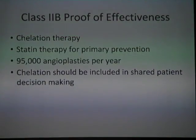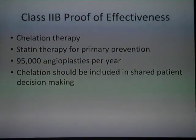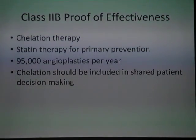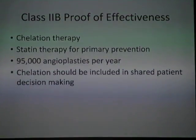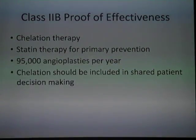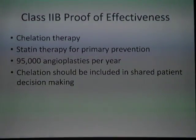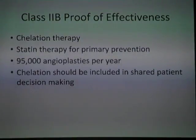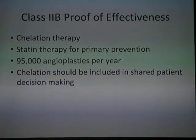And that's what I was talking about with patient-shared decision-making. What is the standard of care now? The standard of care is shared patient decision-making. So that means that for therapies that are in the evidence class 2B, all the cardiologists are supposed to be explaining to their patients that chelation therapy is an option. I'm not sure they're doing it, but they're supposed to be. Okay.